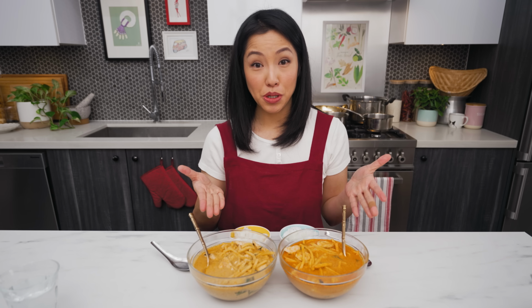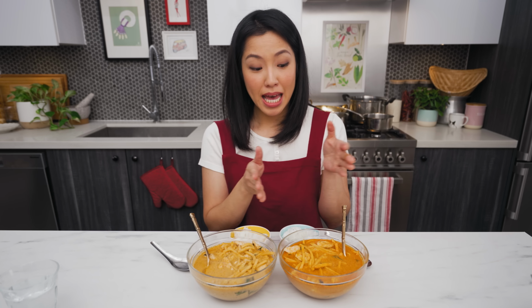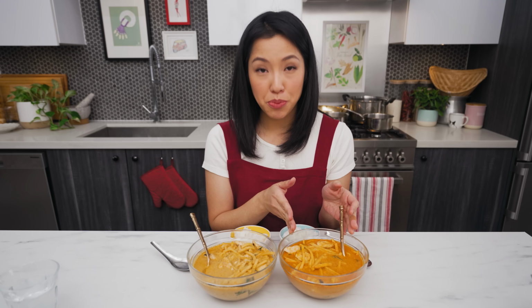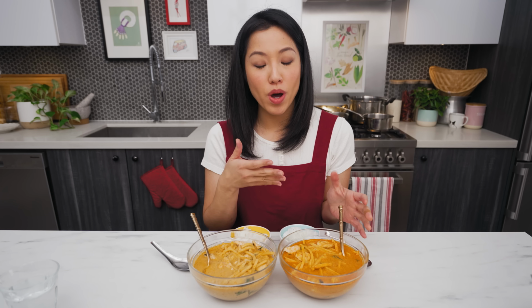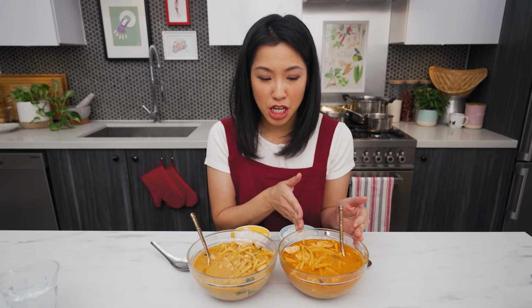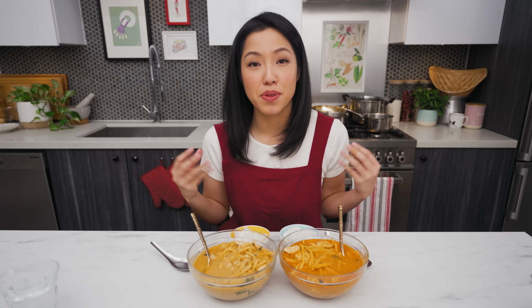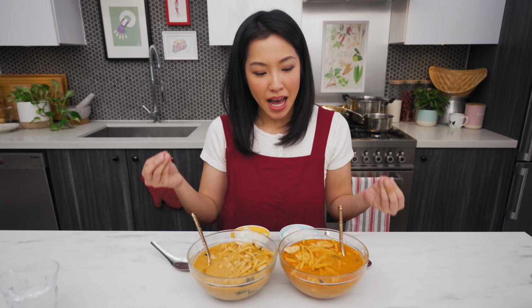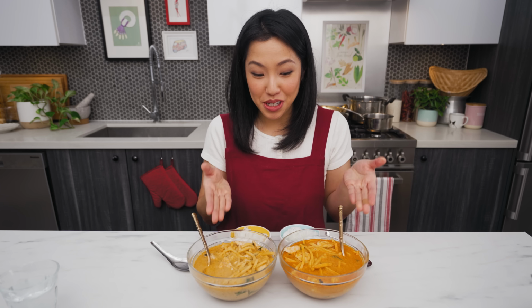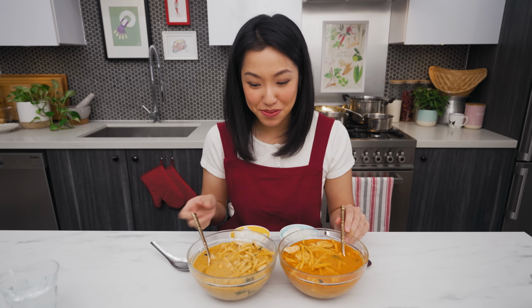So they look very different. Here is our Thai Kitchen and here's our Mae Ploy. Thai Kitchen is so much redder because I had to add more paste. So what this tells me is that they put a lot of chilies so that the color is there, but maybe there's less of everything else, so that's why the flavor is so weak. And if you didn't know, you look at this, automatically you're gonna be like, yeah, that looks better, right? But let's find out.